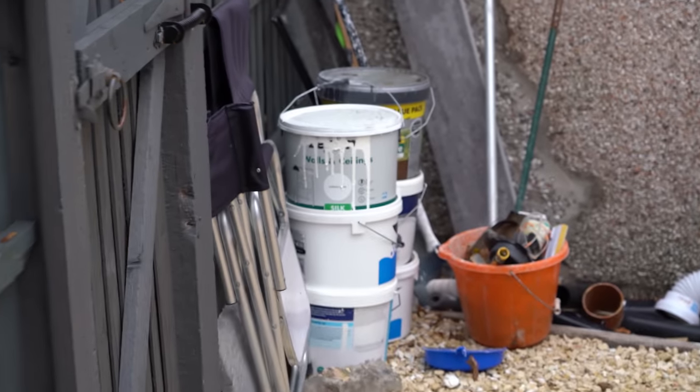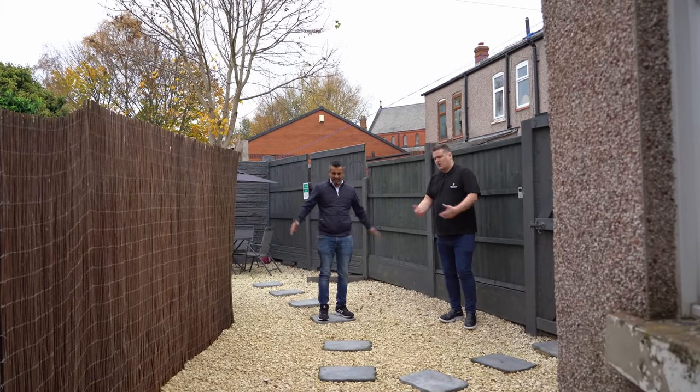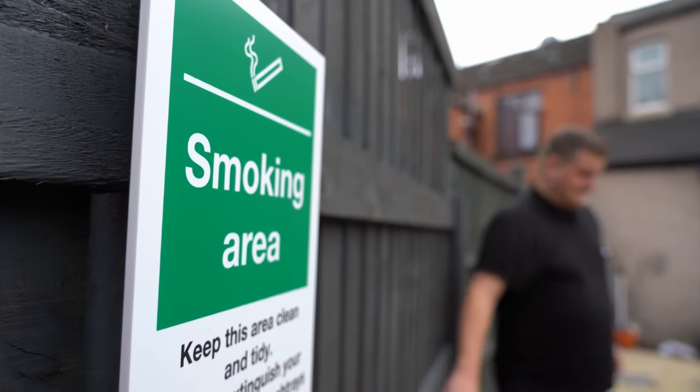How much did it cost to get this looking like this? Under a grand. And it's low maintenance, right? I've got no worries about cutting the grass or anything. Garden hack, mate. So, financial freedom from one deal.